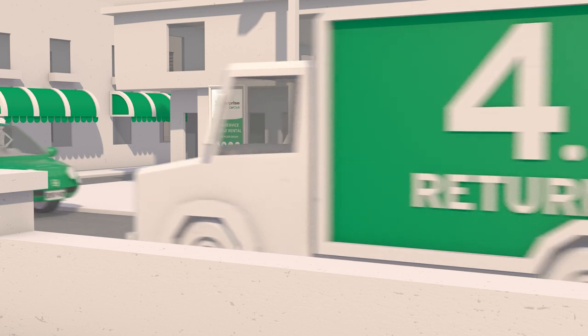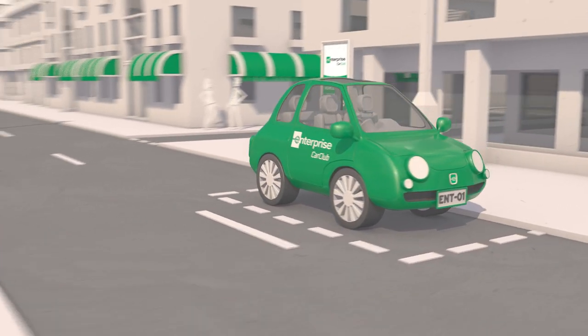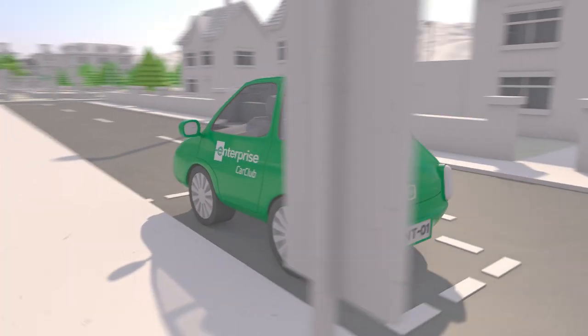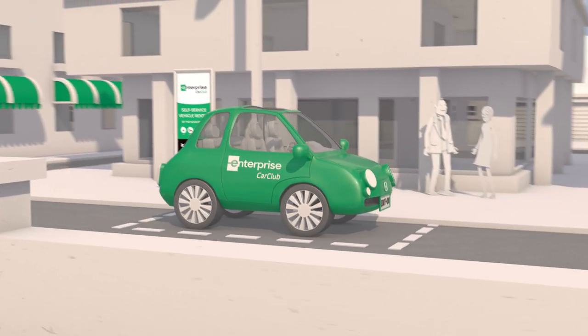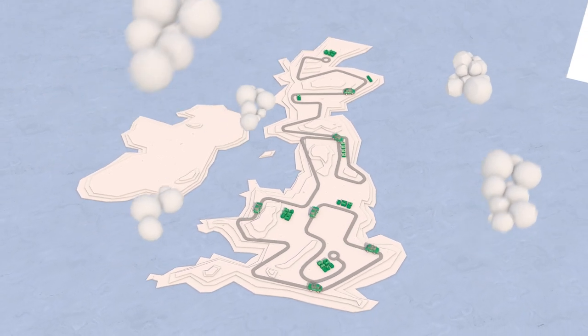Once you've finished your journey, just return to the same location. To end your reservation, return the car keys to the in-car PIN pad. Then simply lock the car with your app, but should you need a little extra time, you can simply extend your reservation using the app, in-car PIN pad or online.